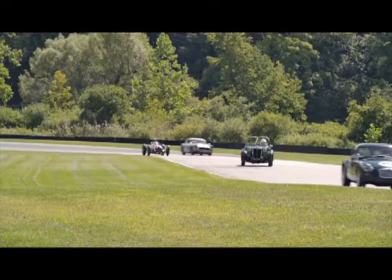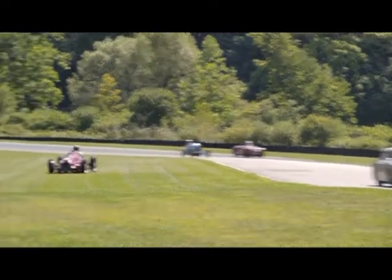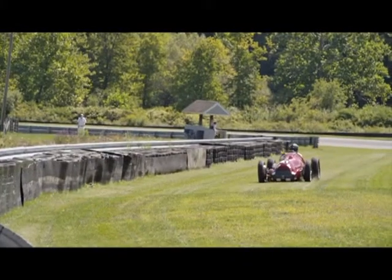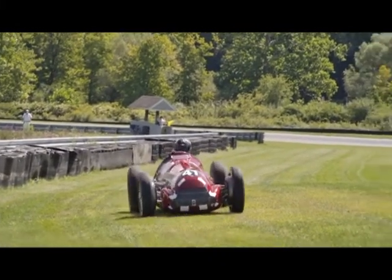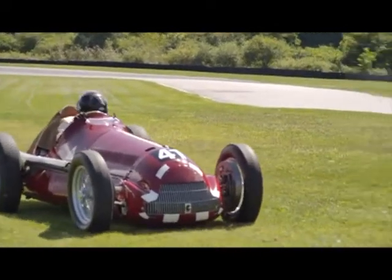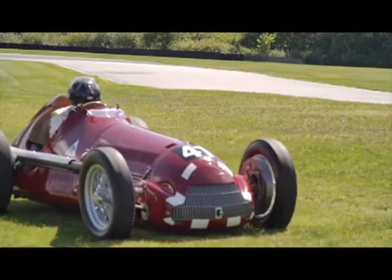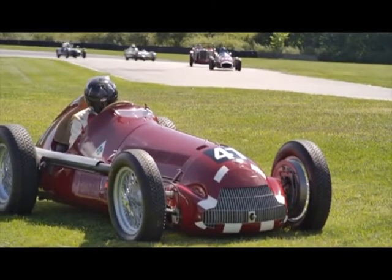Of course, we were very anxious to see Peter out on the racetrack, and unfortunately, he pulled off the track here, had some kind of a problem, and we never did get a chance to see this beautiful Alfa Romeo out on the racetrack racing. But there'll be another day, believe me. This car is certainly gorgeous.